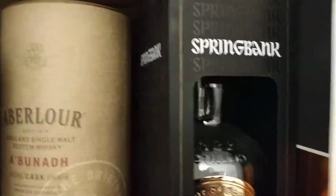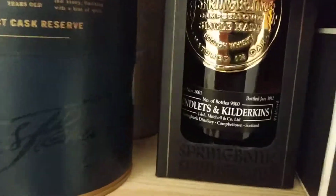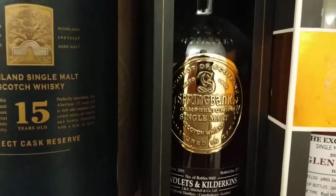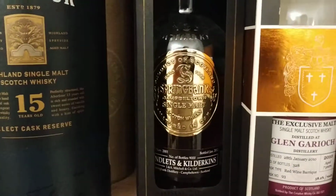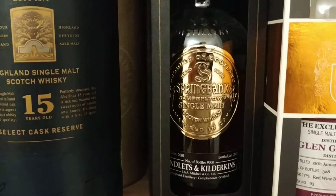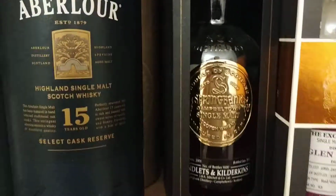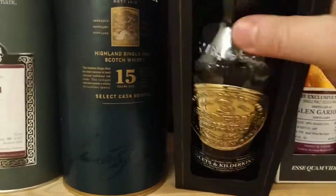And next to it you got the Springbank Rundlets and Kilderkins. It's been a while. They did this with the Hazelburn and the Longrow as well. Great whiskey, but nothing for newbies. Very complex, very hard to crack open, very hard to understand. But it's a good whiskey. It's quality whiskey, but not a sipper.